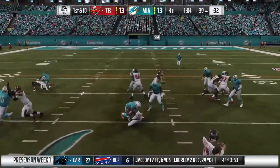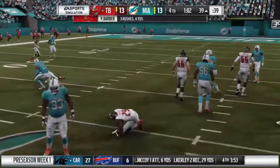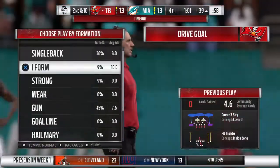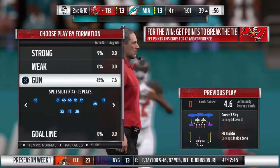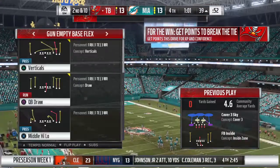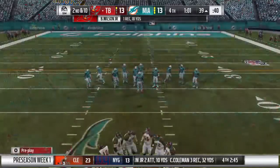They'll run it now out of the gun. And running room scarce here. He's going to be stopped in his tracks at the line of scrimmage. Now before this second down play, we'll get whistles and a timeout as they get the stoppage with just over a minute to go in the game.